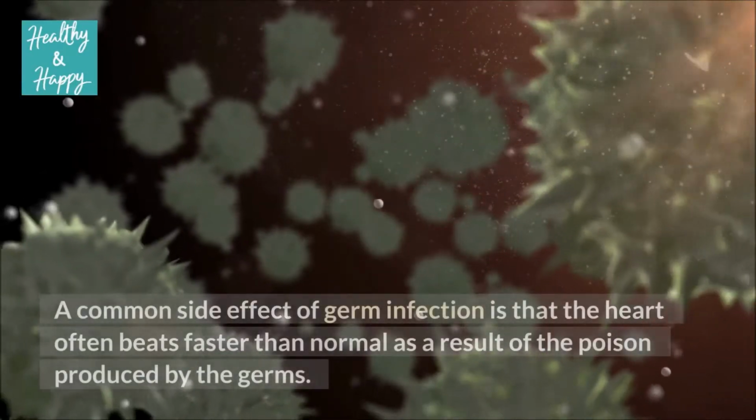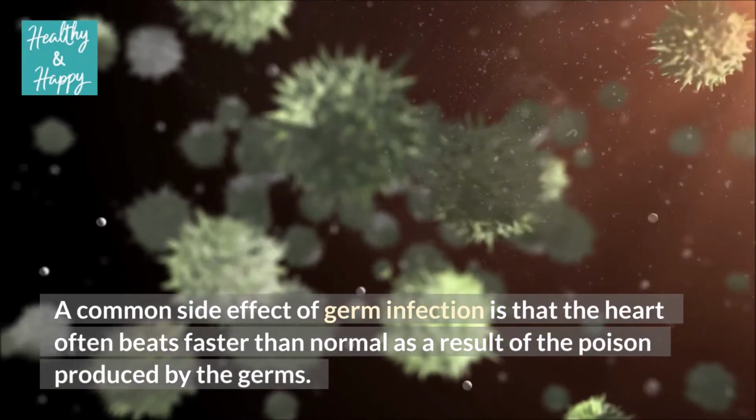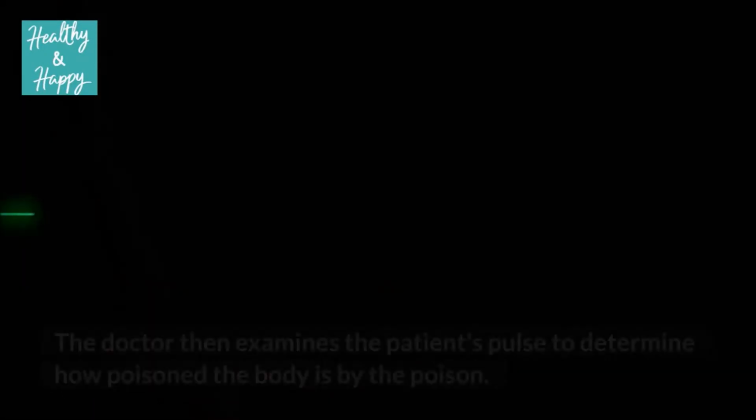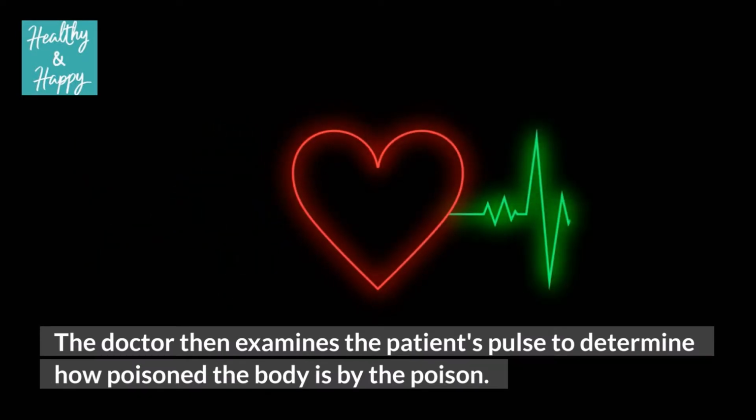A common side effect of germ infection is that the heart often beats faster than normal as a result of the poison produced by the germs. The doctor then examines the patient's pulse to determine how poisoned the body is by the poison.